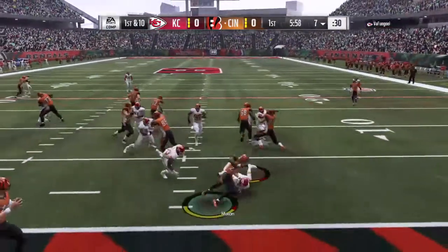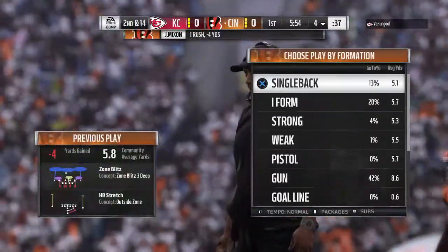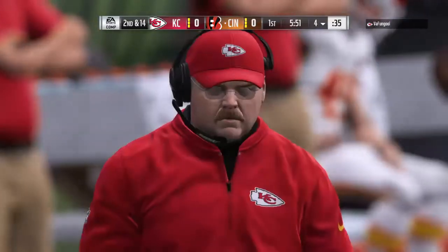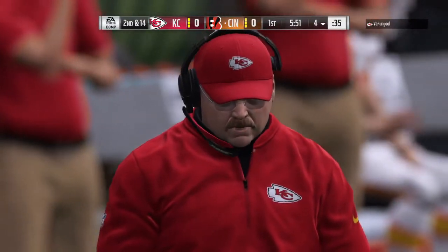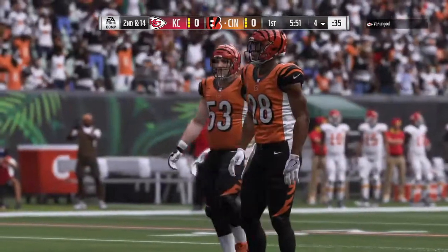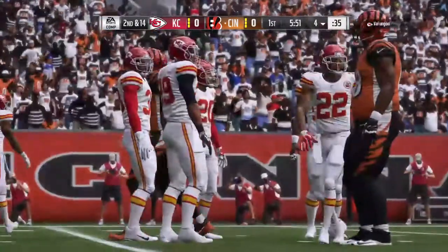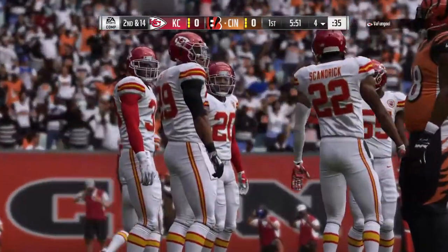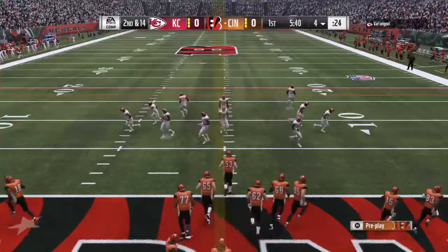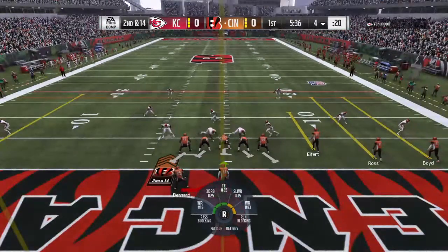The former second-round pick, this is Joe Mixon, and he is going to be stopped cold behind the line of scrimmage. That's going to go as a loss of 4, and it'll be second down. Nice play, baby, nice play. So the first play of the drive lost 4. Now they'll look to move it forward here on 2nd and 14.